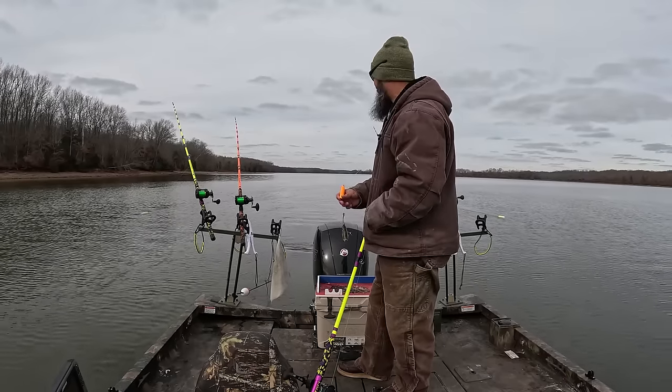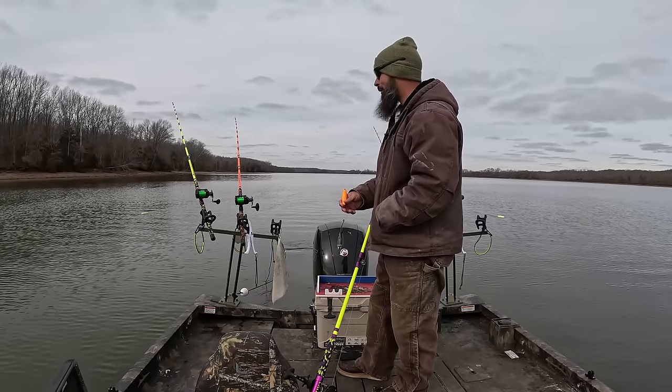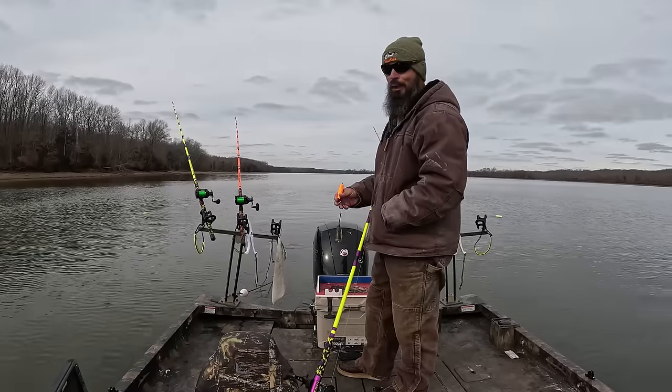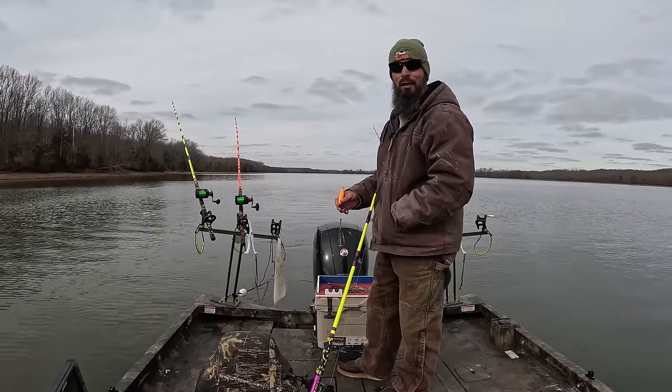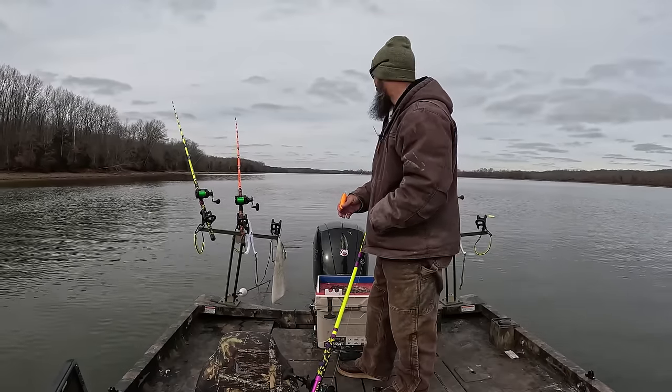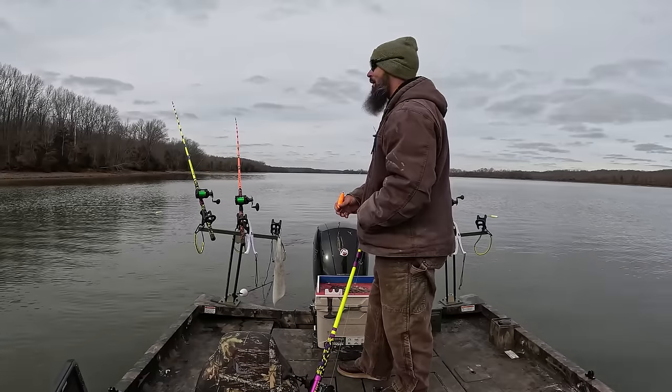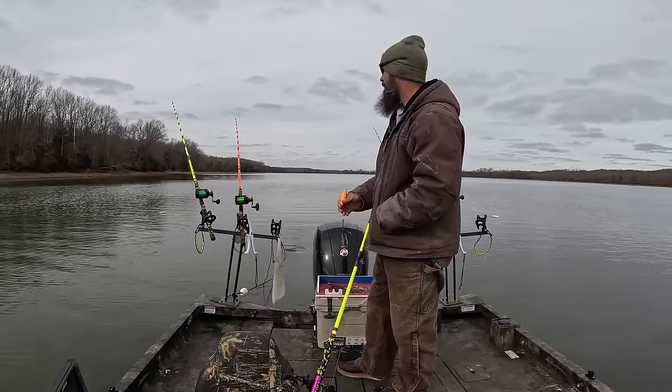But like I was telling you about the drift socks too, just keep in mind drift socks ain't just to slow you down in the wind. I also use them to regulate my speed on my trolling motor. So that's something else you can take with you and think about and try next time you're out.